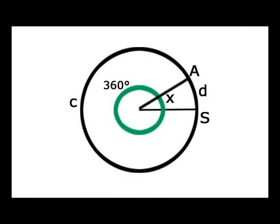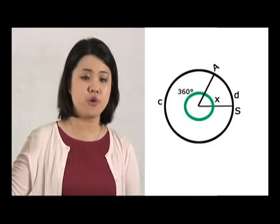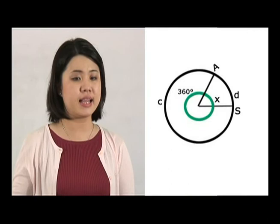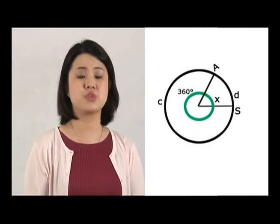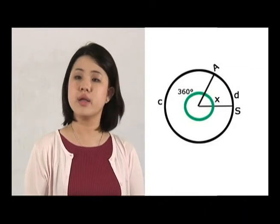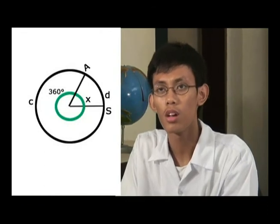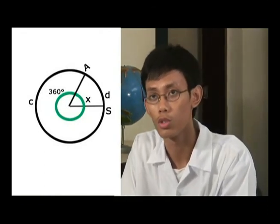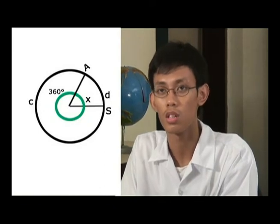If D increases, what do you think happens to the angle X of the sector? This angle increases as well. That's right. In fact, it is known that the ratio of the arc length D to the angle X is constant for a given circle. If X is equal to 360 degrees, what is the value of D? Let's see. 360 degrees is one complete revolution, so that the sector is the whole circle. Then D would be equal to C.